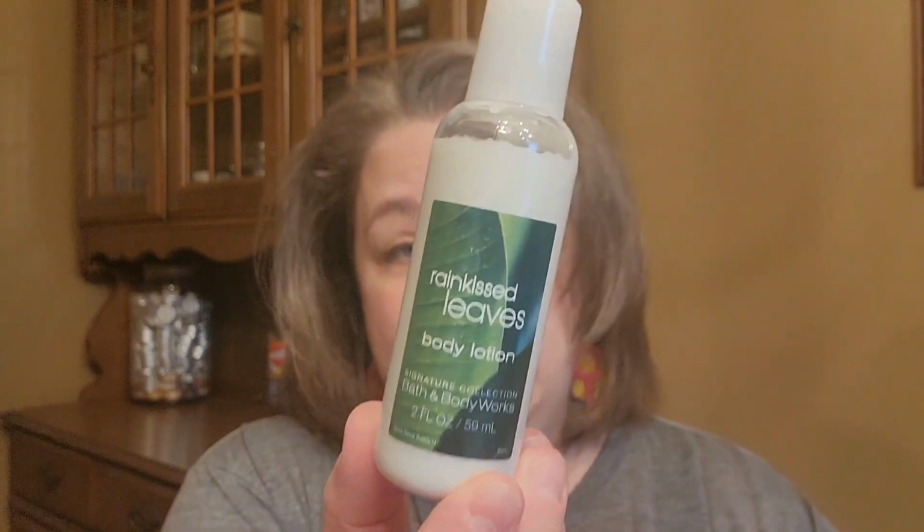And then we have this travel size of the Rain Kissed Leaves body lotion from Bath and Body Works. This is another seriously nice fragrance. It's very clean smelling. Oh, love that. And honestly, a bottle this size probably is like 2 or 3 uses for me.